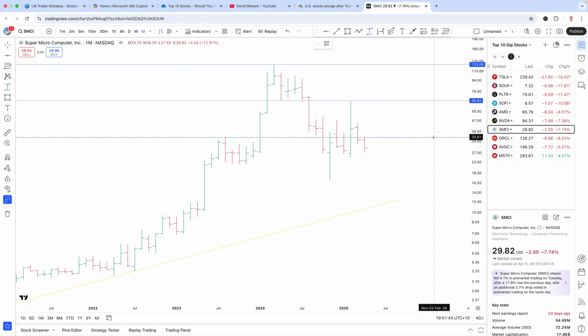$35 level. An entry above $35 would give you potential upside of 83% to this peak here, and then over 240% to the all-time high. So lots of upside potential with Supermicro. However, once again, we need to see what April's price action is going to do.